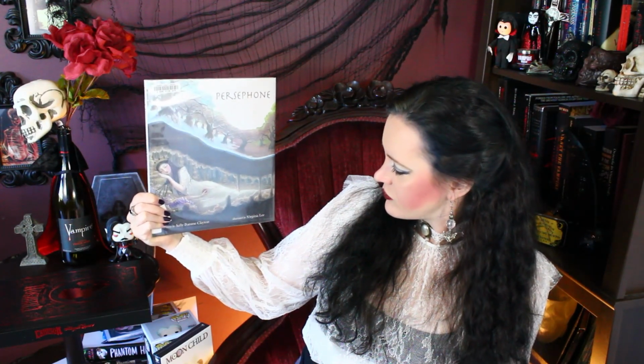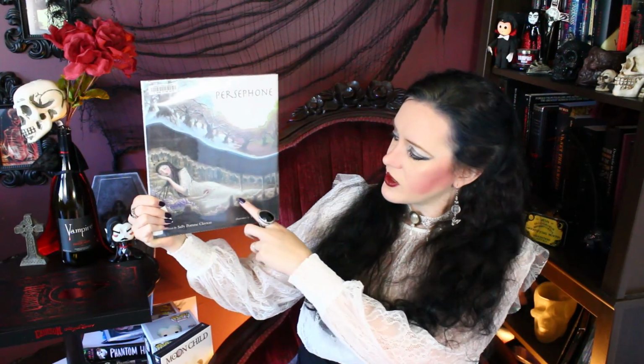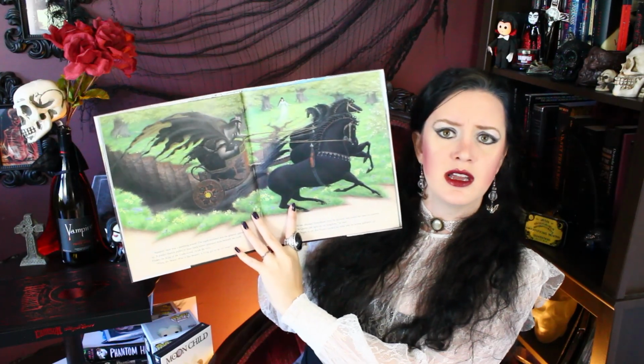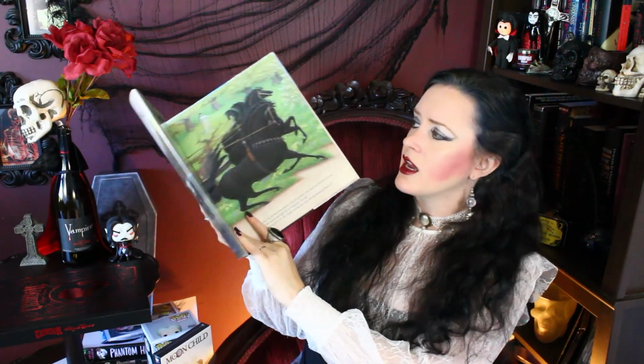Persephone, written by Sally Pomme Clayton, illustrated by Virginia Lee. Another find by my friend at the used bookseller. This is stories of Persephone from the Greek myth. My favorite goddess. Hades and Persephone is my favorite classic story. And this is just a children's retelling of the Persephone story. There's Hades. Look how gorgeous he is. I love it. As you well know, I named my fledgling spawn Persephone. It is her name. When she's a little bit older, I'm going to read this book to her, and then she'll know.